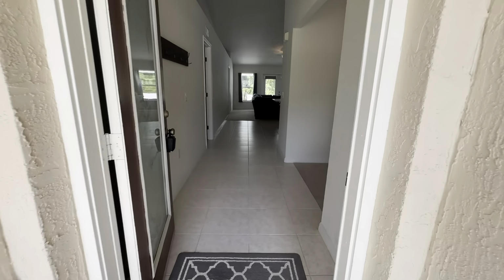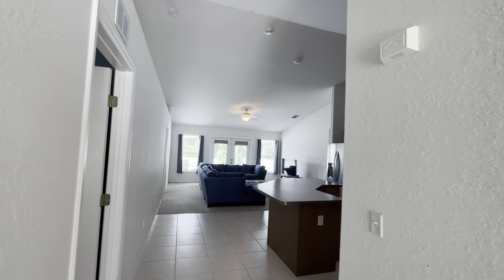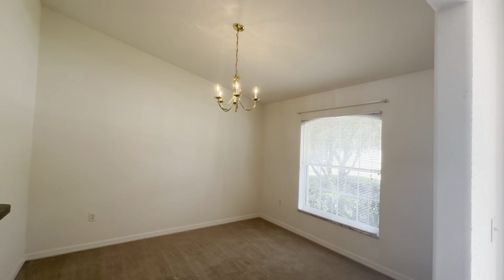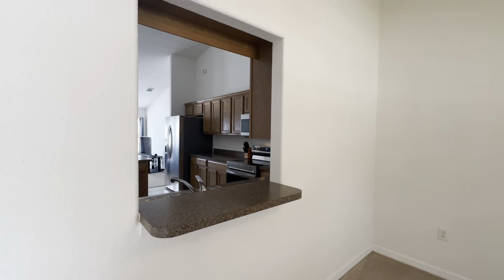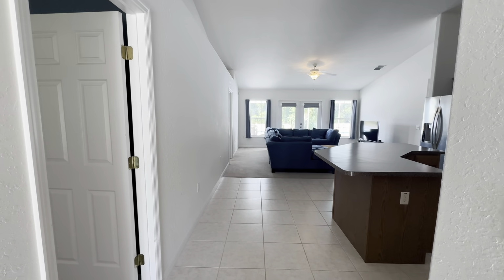So when you first walk in, you've got some nice ceramic tile flooring. It's got a nice open design, high ceilings. Let's come back to that in just a second. But when you first walk in, there's a separate dining area, some nice natural light. There's even an area if you want to look into the kitchen or get handed something if you're having dinner here.